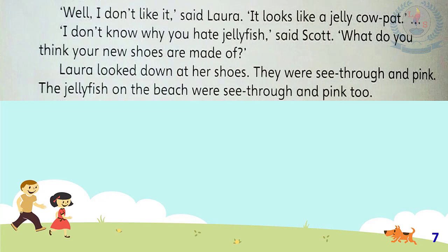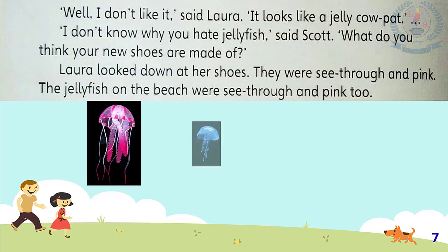Well, I don't like it, said Laura. It looks like a jelly cowpat. I don't know why you hate jellyfish, said Scott. What do you think your new shoes are made of? Laura looked down at her shoes. They were see-through and pink. The jellyfish on the beach were see-through and pink too.